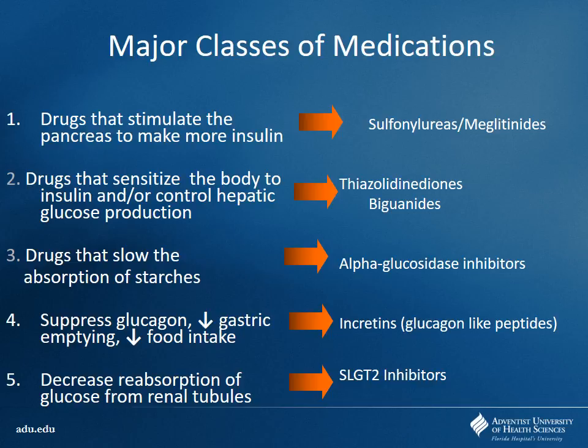We'll have our Thiazolidinediones, which can be abbreviated to TZDs. Those are also known as the glitazones. And you also have the Biguanides. These are going to be drugs that sensitize the body to insulin or help to control the hepatic glucose production. Okay, so those are the two main things we already talked about. Either help the body to use insulin better or to make more insulin. We'll have a small group of drugs that help to slow absorption of carbohydrates and starches. That'll be our Alpha-Glucosidase Inhibitors. And then we're going to have some other drugs that are going to be glucagon-like peptides.